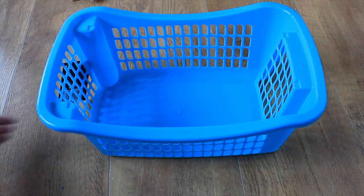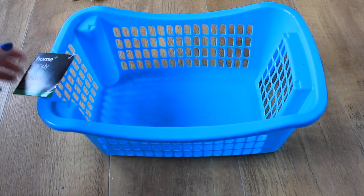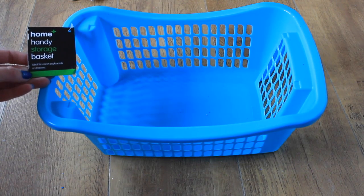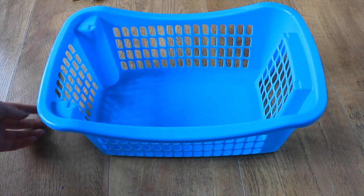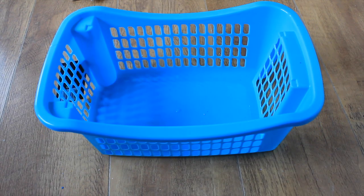I then picked up this basket. This is kind of the reason I went in. I wanted a storage box. This is just a home handy storage basket, ideal for use in cupboards or drawers. I needed something like this to store my fish items in my room for Hiccup, my new beta fish. So I have only got a few items, but I've got a few decorative items that I like to switch around in his tank, so I always have a couple that aren't in the tank.